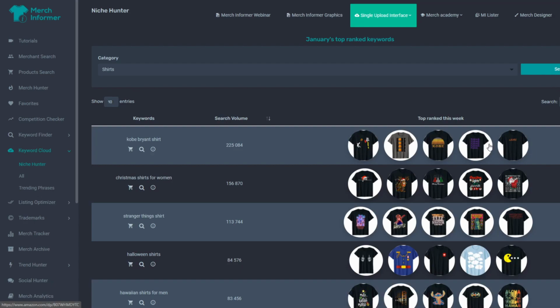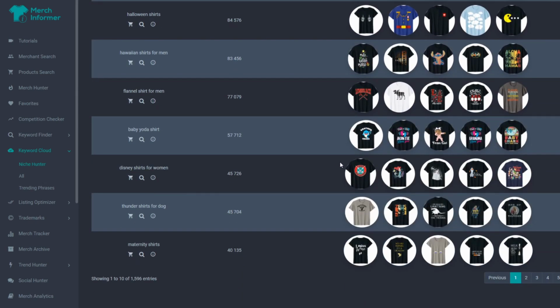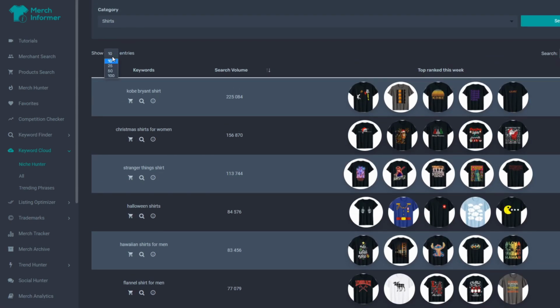Now this is going to come back fairly quickly here. You're going to see that you can change how many entries you can see per view of the window. Normally it is 10 per, and at the very bottom you'll see a ton of pages with over 1,000 different entries in here. So I'm going to go ahead and set this to 50.